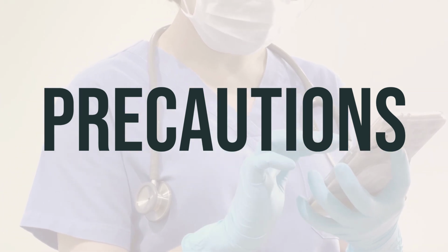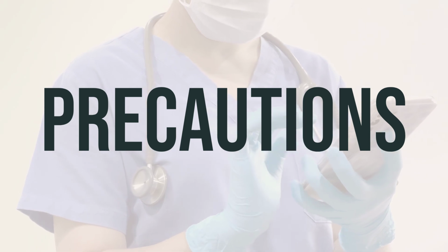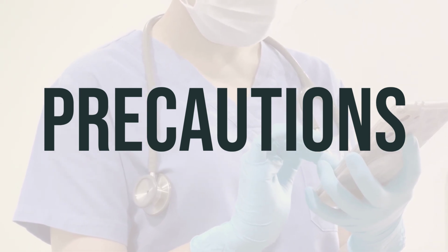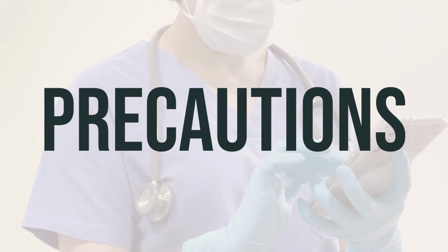This medication can also increase your risk of developing skin cancer, so it's important to limit your time in the sun and avoid tanning booths and sun lamps. Your doctor may advise you to avoid phototherapy while using this product.